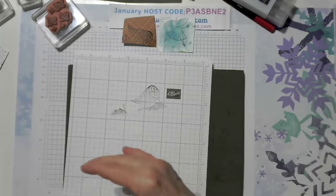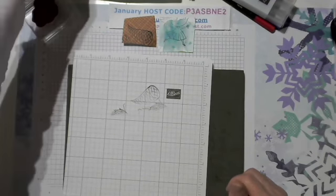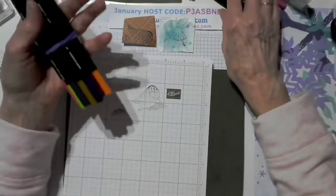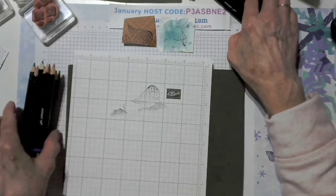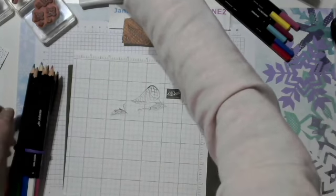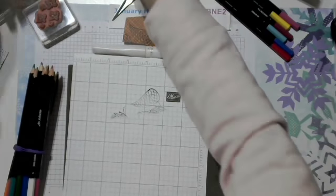Now, I'm going to close up my Stays On for the moment. And I wanted to tell you about our watercolor pencils. I haven't used these in a while, and I decided that this would be a good card to use them on, and maybe I can show you some tricks with it.